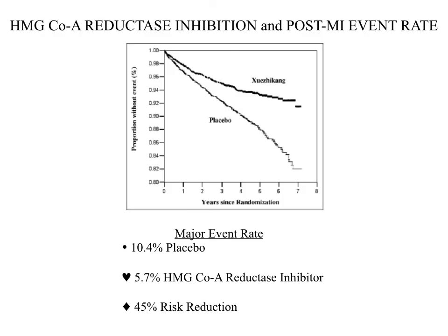They took people that had a heart attack and sent them home on a placebo or an HMG reductase inhibitor, and followed them over time. Event rate over 7 years: 10.4% with placebo, 5.7% with the HMG reductase inhibitor, a 45% risk reduction. We cannot argue against that. What was the HMG reductase inhibitor they used? It was red yeast rice extract.